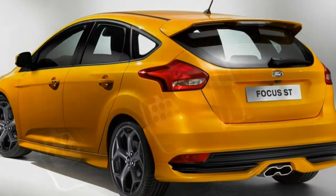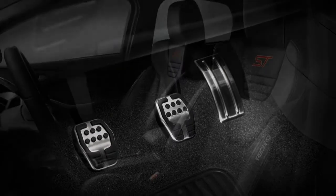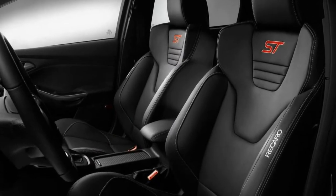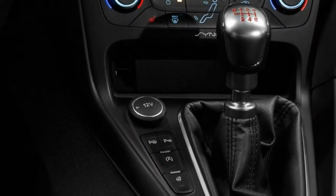Driving. An all-around solid performer. Quick acceleration paired with genuinely capable handling and rewarding steering. It's getting on in age, but it's still an excellent choice in a small segment.